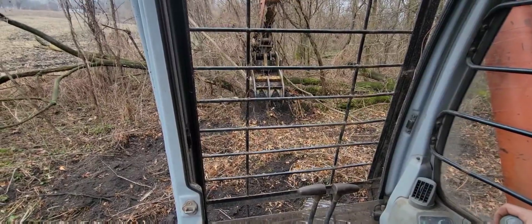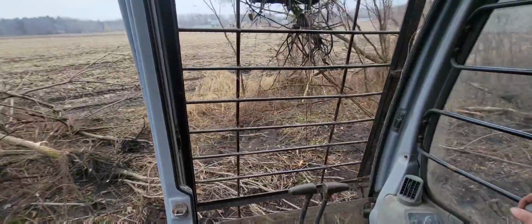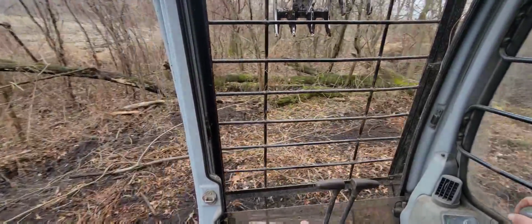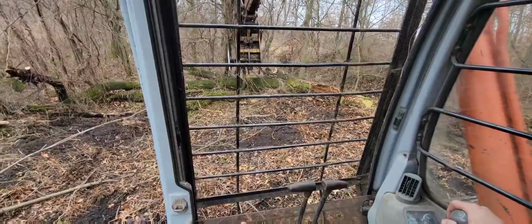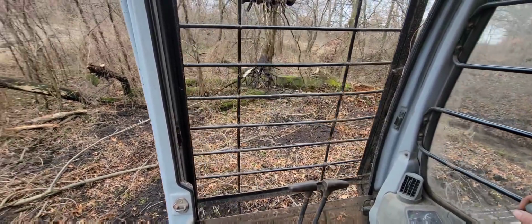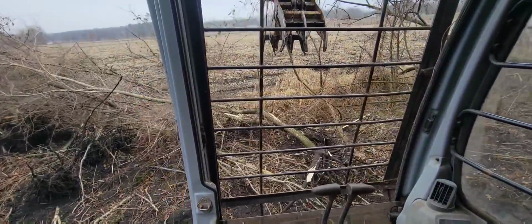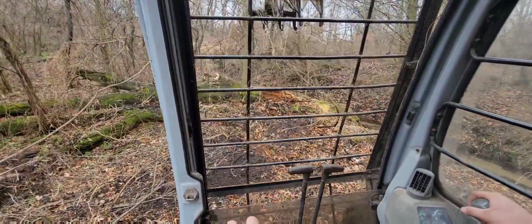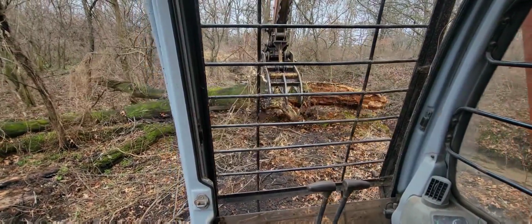It's not a big ball of limbs and stuff to deal with. It's just the stem. So if you try to tear out the trees on the ditch bank, you destroy the ditch bank, then you have erosion issues. So I was going to bring the feller buncher, but there's not really enough trees to cut with the buncher, so I thought, well, I'll just do them with a regular traditional chainsaw. It'd take me longer to bring the buncher than it would be to actually just walk along and cut the trees. There may be 50 of them or so.